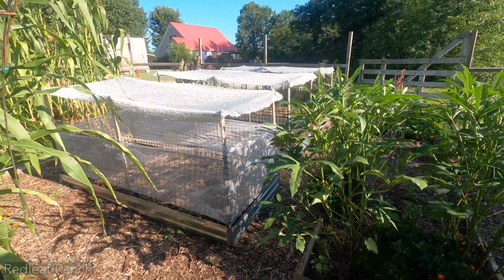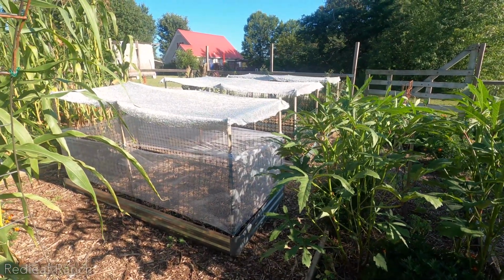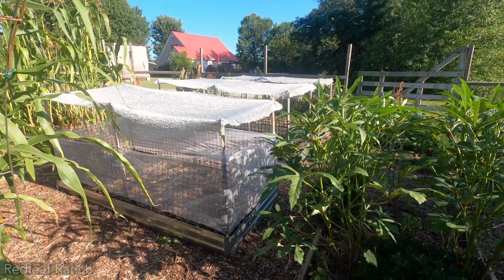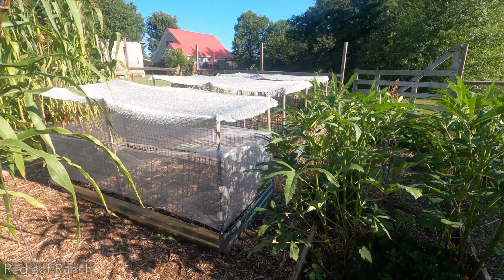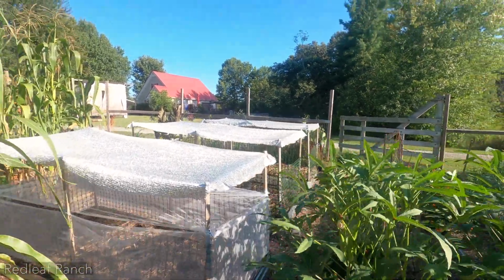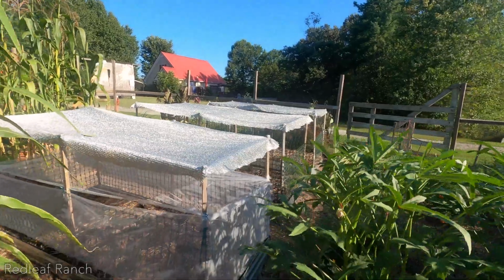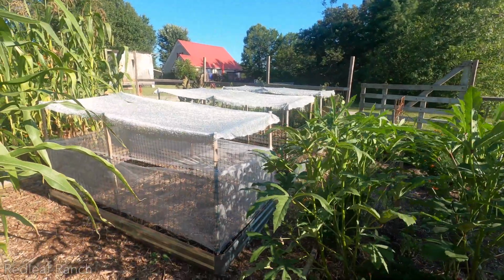Y'all, this heat is no joke. It is way too hot to even function out here, and I've been planting quite a bit, and I wanted to make sure that my seedlings were gonna be okay in this intense sun, because it's nothing but clear sky overhead, so the sun just beams down and fries anything that's underneath it.